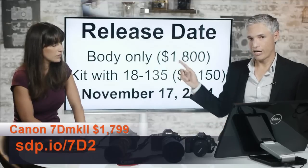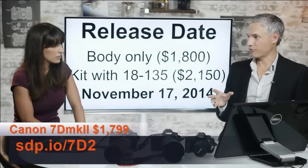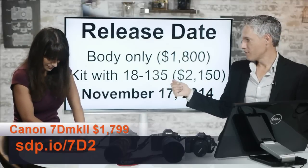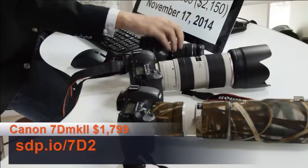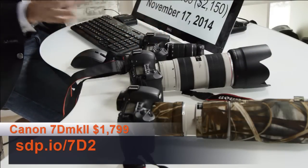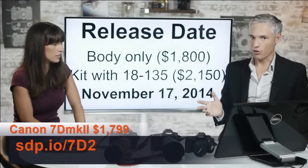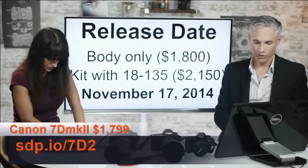The price for the body is $1,800, and the price for the full kit with the kind of crappy kit lens that they have is $2,150. Asking only $350 for the lens isn't too bad. This is the kit lens here, the 18 to 135. It's a decent kit lens. We like it for video. The stills aren't going to turn out real sharp, but it's kind of a power zoom, or a super zoom. It has a great range on it.